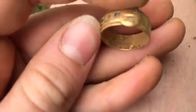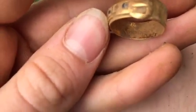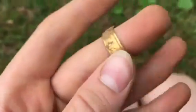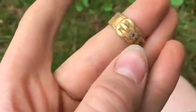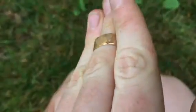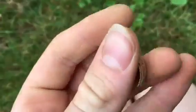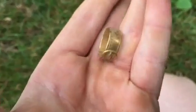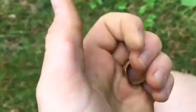Oh, please don't be plated or something. I can't read them. Does that say 10K? Oh, I can't tell. Oh my gosh. It's a beautiful design. It's like a little buckle for your finger. Oh, that's a gold ring, gold ring. Yes. Oh, I did not expect that. Yes, yes.